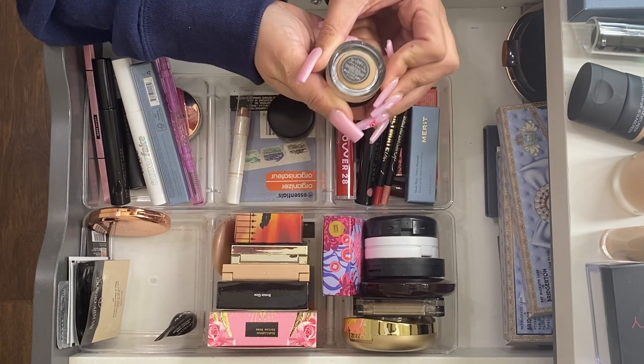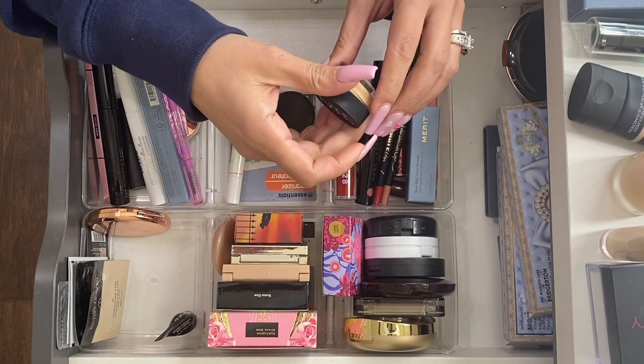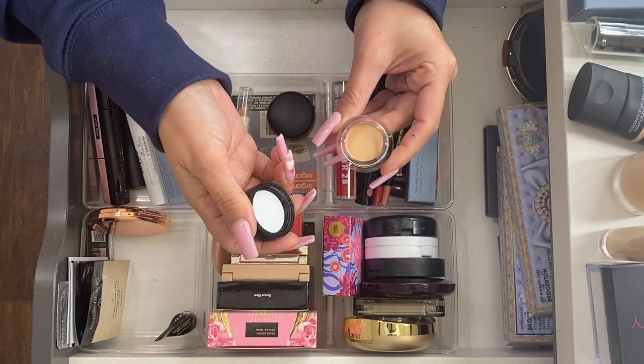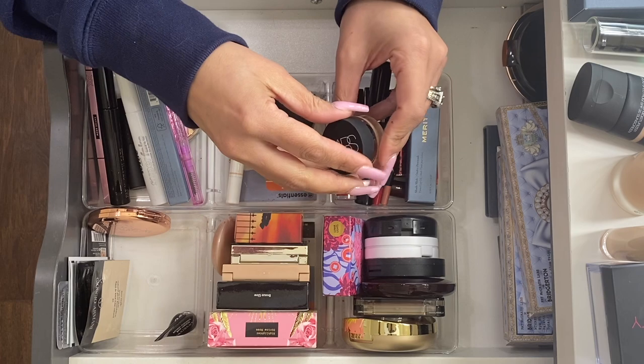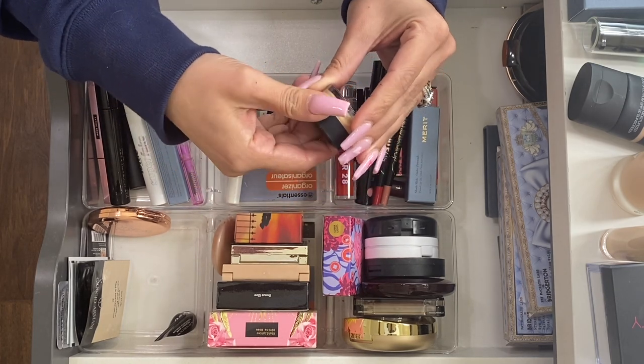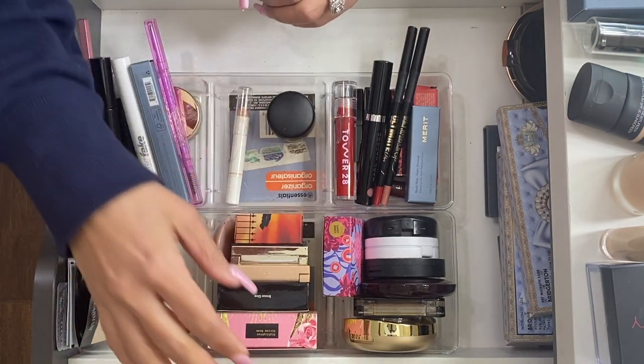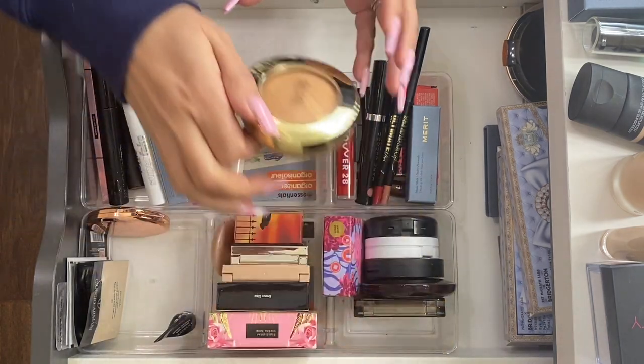And then I have the NARS Café con Leche. This is the soft matte concealer. This was really, really nice. You barely need anything and it really conceals. I can see the brush strokes in there, but no dip in it at all. I did enjoy it. Okay, now let's talk about bronzers and all that stuff.